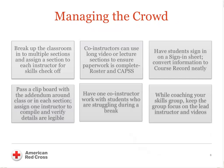Co-instructors can use a long video segment or a lecture section to ensure the paperwork or roster is correct and completed. It's a good idea to have your participants sign in on the sign-in sheet, as we talked about in the last slide. And each instructor can copy the student's name to the course record and addendum. That way you know that it's legible and that you can read it. And when you send it in, there won't be any questions.